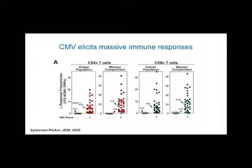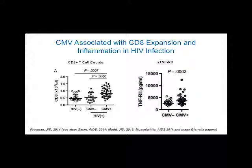And these are just data from Louis Picker, where he shows, in the CD4 and CD8 T cell compartment, these are just random people without HIV, and basically they had a median of 10% T cells targeting cytomegalovirus. This is huge. Basically, it's one virus out of thousands, millions of viruses. The T cells target one single virus, and we know that this is even higher in the setting of HIV or as people age.